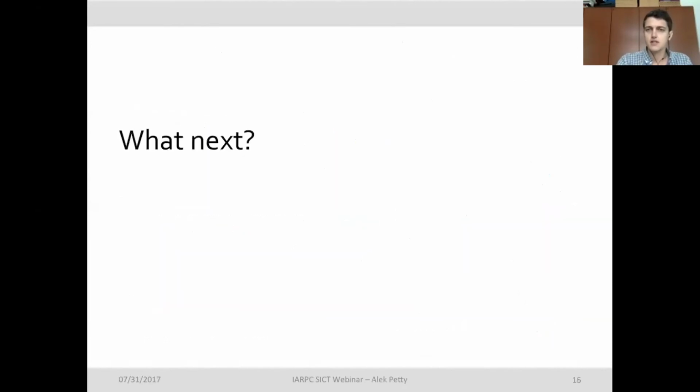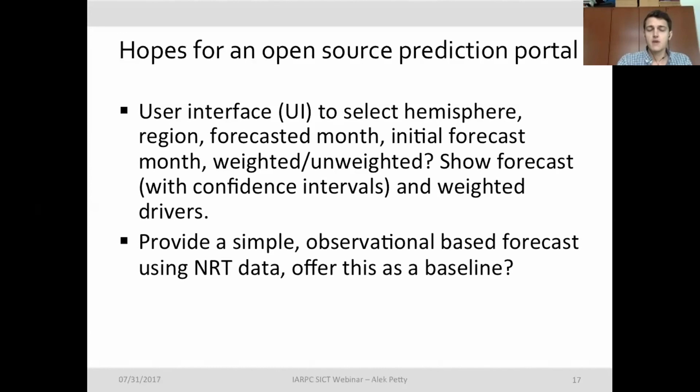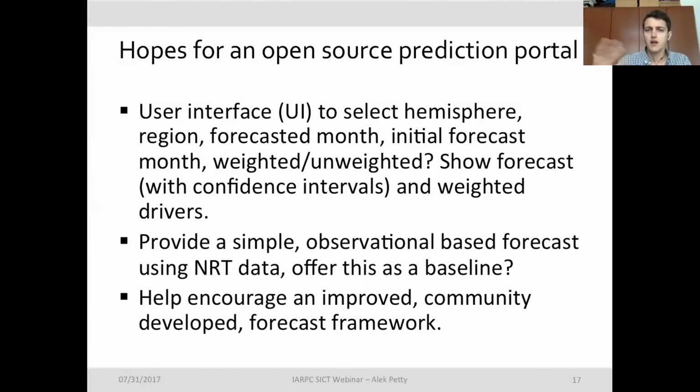But I'll skip over that and just leave you with a couple of thoughts for what I want to do next. As I said, I'm mainly funded through Icebridge and other missions, so this is a bit of a side gig for me, but I'm definitely trying to think up new funding opportunities and what might be interesting for the community. And definitely one of the things on my to-do list is to come up with a more interactive user interface where people can look at these forecasts and maybe even generate their own, especially as it's using all this near real-time data. And maybe we can help encourage a community-driven forecasting framework that we can iterate on and improve on over that simple linear regression model.